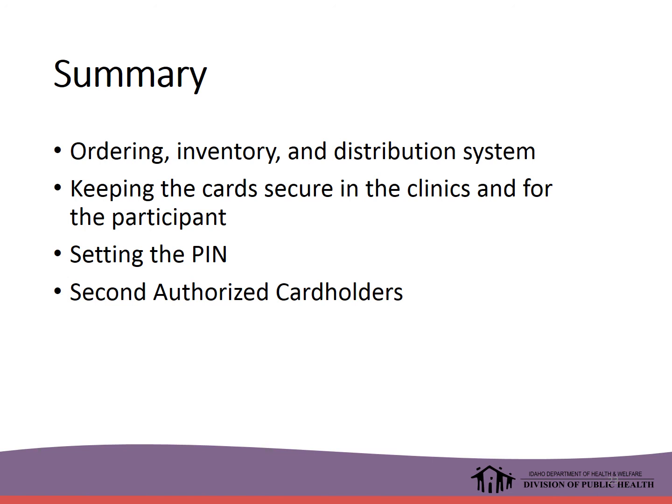Clinic staff may need to remind participants not to share their PIN number, even if it's with a staff member, to protect card security. Clinic staff should be familiar with the steps and procedures involved with the interactive voice response number. Staff may need to help participants with setting their PIN, changing their PIN, or getting a card replacement for a lost or stolen card. Clinic staff must ensure that the authorized signer and the second authorized cardholder understand their rights and responsibilities associated with their eWIC card and benefits.